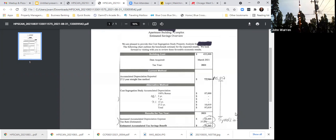If you're going to do straight line depreciation on this property, which is a $435,000 purchase price, with land taken out, your depreciation every year is going to be $15,876 across the board, over 27 and a half years. If you look at number 2, the alternative method, what my firm did, based on all the studies we've done, is assume that in any apartment building, 18% of the building will fit in a 5-year category. Nothing in a 7-year, just for your own knowledge.